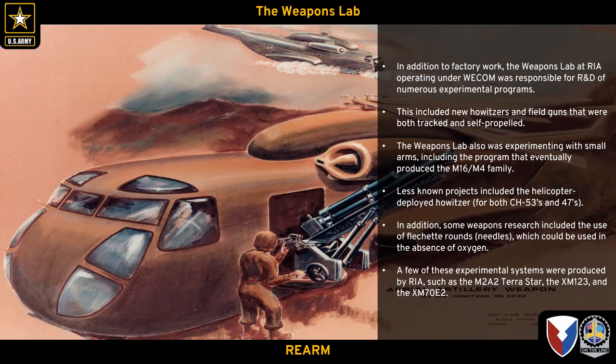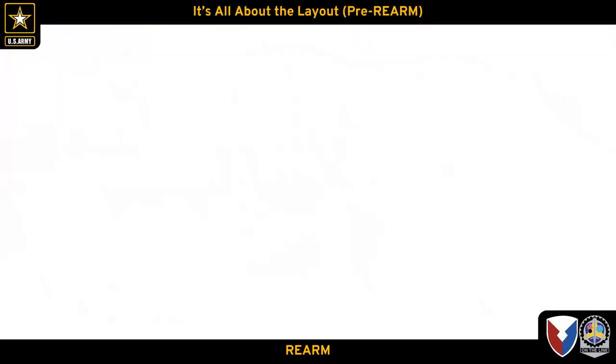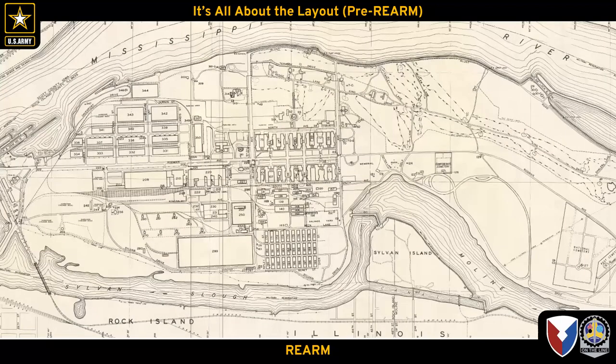But another few different sets of the artillery systems and experimental systems that they had there, besides the XM-70 and the XM-123, the M2 TerraStar, which actually had three tri-wheels that ran across the ground. So basically, if you got stuck somewhere, one of the wheels would flop up, and then you would be able to move on your merry way. Two of those got produced. I know that one of them lives at Rock Island. Whether or not the other one is still alive anywhere, I don't know. So that's all that was going on at Rock Island Arsenal pre-REARM.